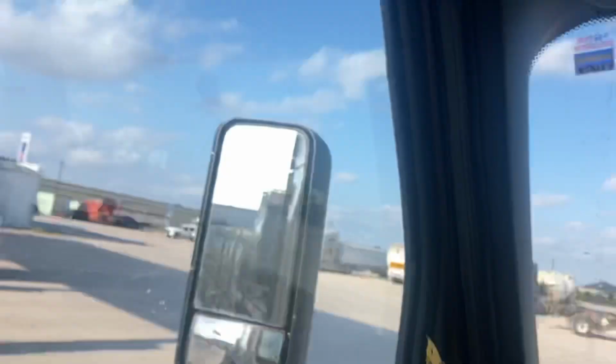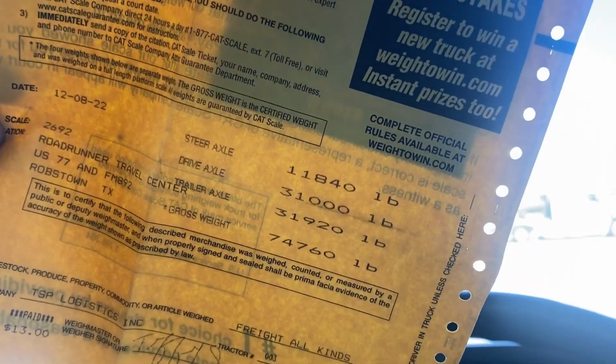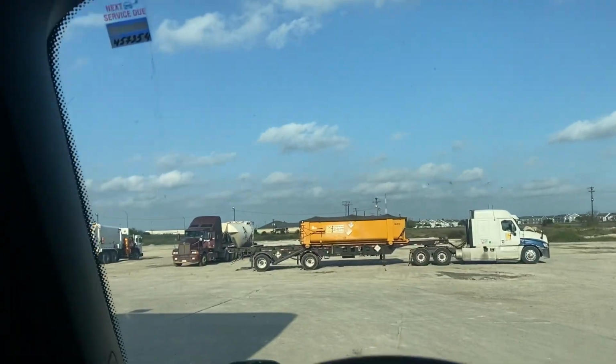Okay guys, so as you can see, I'm good on the weight, just scaled. Actually, I was earlier at this truck stop. I did not recommend staying the night at this truck stop. As you can see, 75,000 pounds pretty much. That's 75,000 minus 33,000. That's whatever the weight of the load was. And yeah, time to roll.